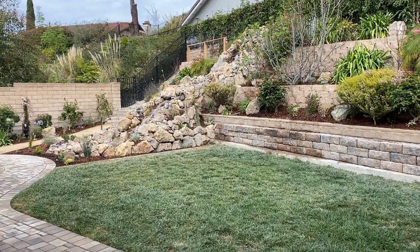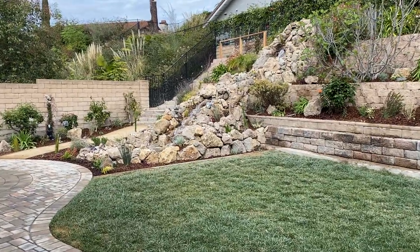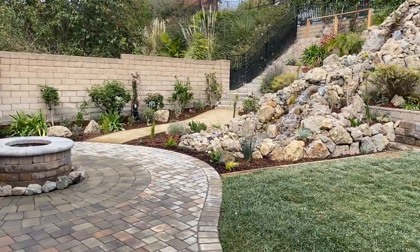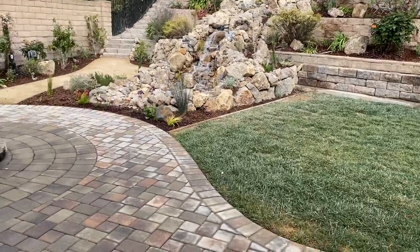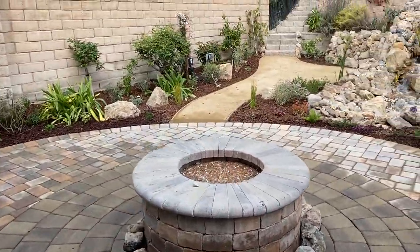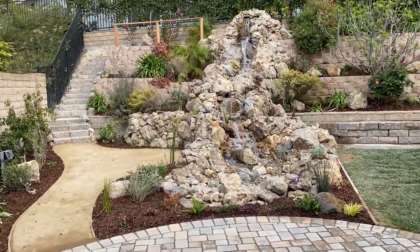We're wrapping up a project here in Thousand Oaks, California. I really am excited about it, and I really wanted to share it with you. When we got to this project, they had already completed the walls and the existing hardscape. They did a good job. I love the fire pit too. But there was just basically a junk pile here. And so we created this.